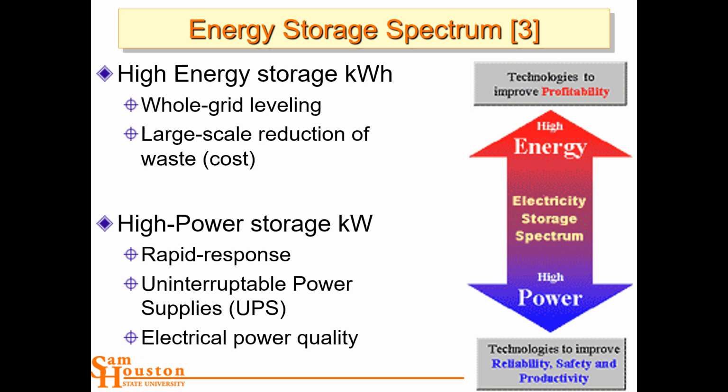Entergy will give you an enormous break if you let them come and do an energy audit on your home.